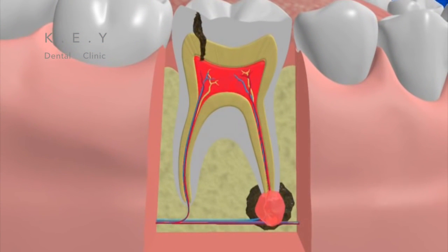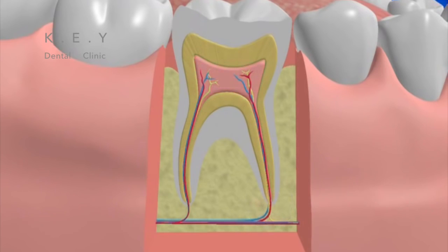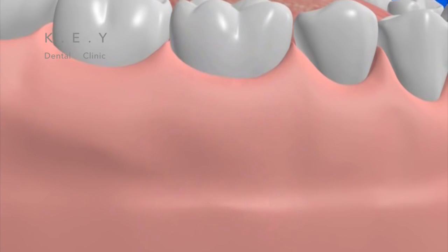Contrary to popular belief, root canal therapy is a relatively simple procedure with little or no discomfort. Most people report that the treatment itself is no more painful than having a filling placed. By having this procedure done, it's possible to fully restore your tooth with minimal difficulty.